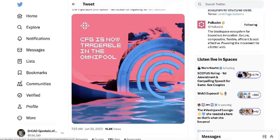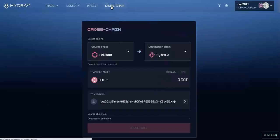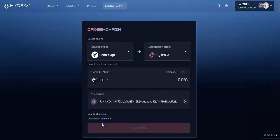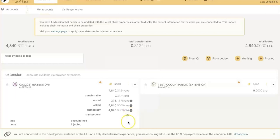Now let's check the CFG in HydraDX. So go to the HydraDX. You can now send your CFG to the HydraDX. So I'm going to select Centrifuge to the HydraDX. Right now I don't have many CFG that I can transfer, but that's because I voted. So it's locked.